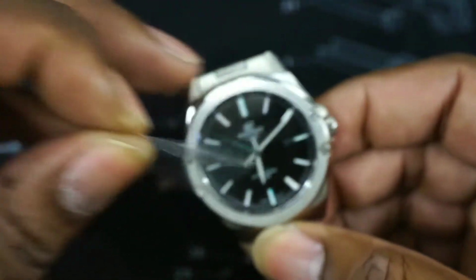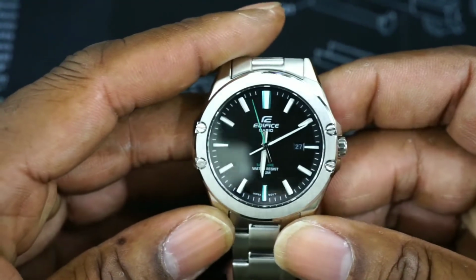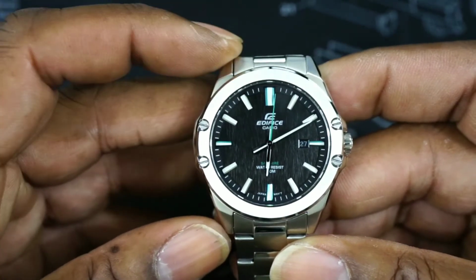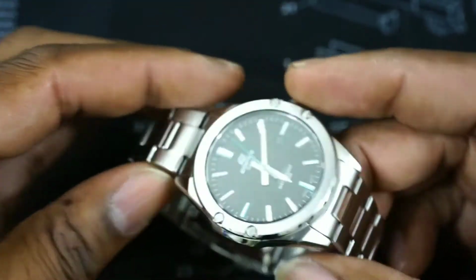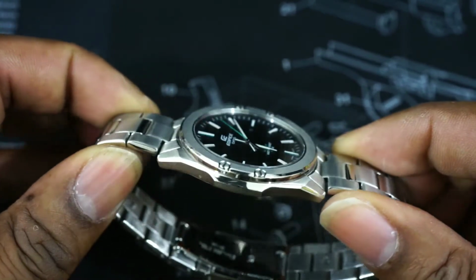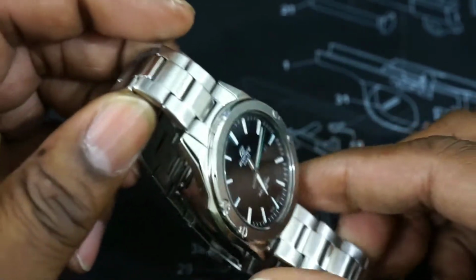Put this to the side. And here's the watch. It got some plastic on there. And this is the watch. This watch is probably one of the best bang for the buck watches that you're going to be able to find anywhere. And I'm going to tell you why.